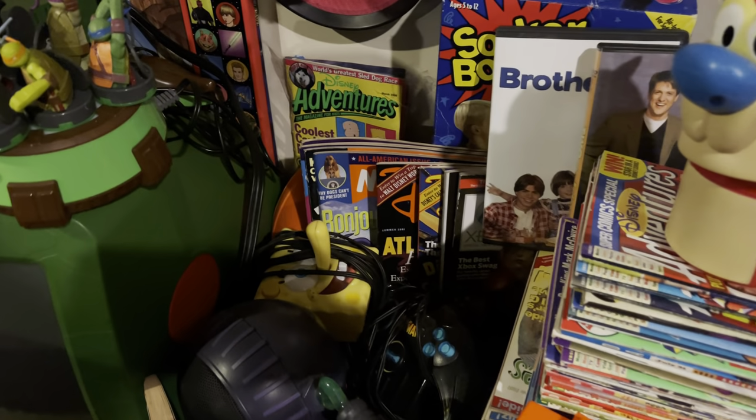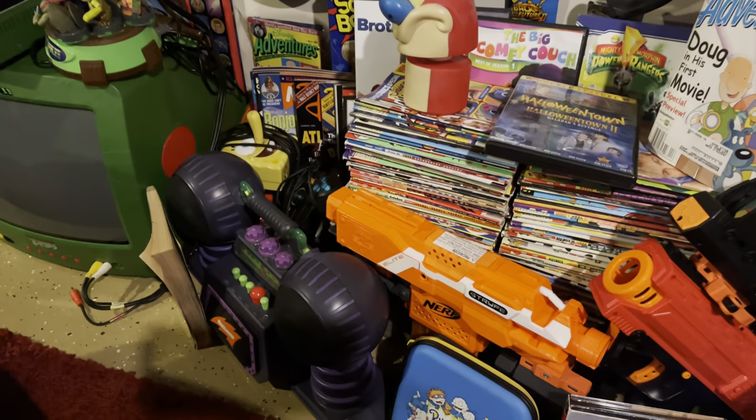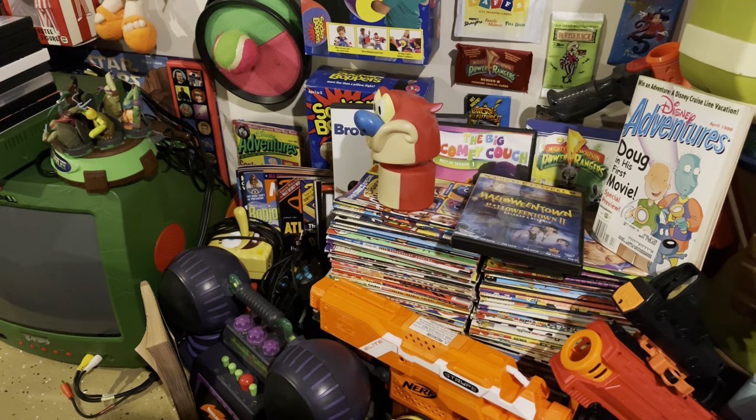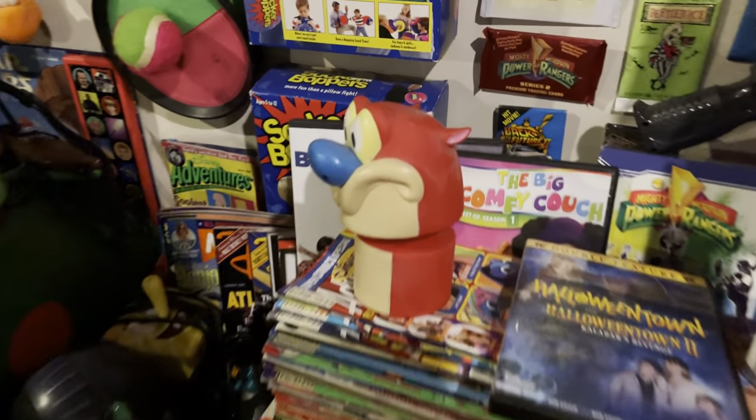And then, of course, I do have Nickelodeon magazines sitting back there. As you can see, I have a bunch of Nickelodeon magazines. Nowhere near as much as Disney Adventures, maybe one day, because I also love the Nickelodeon magazine as well. That was something I always wanted my parents to give me and never actually got when I was a kid, so I'm living it out now.